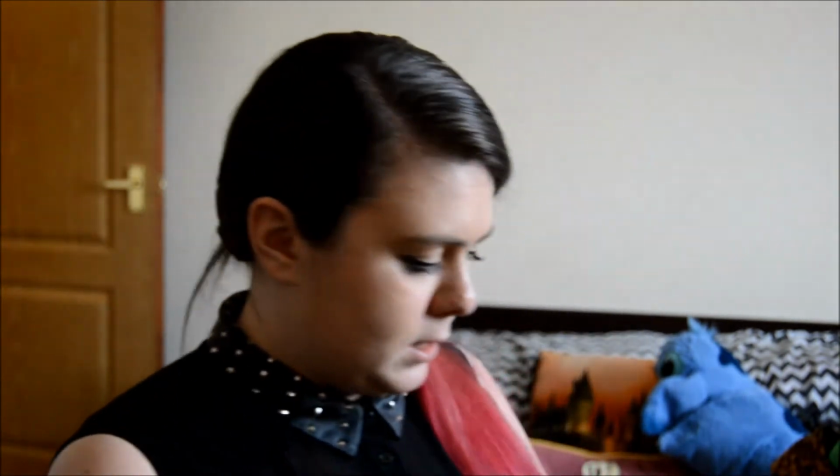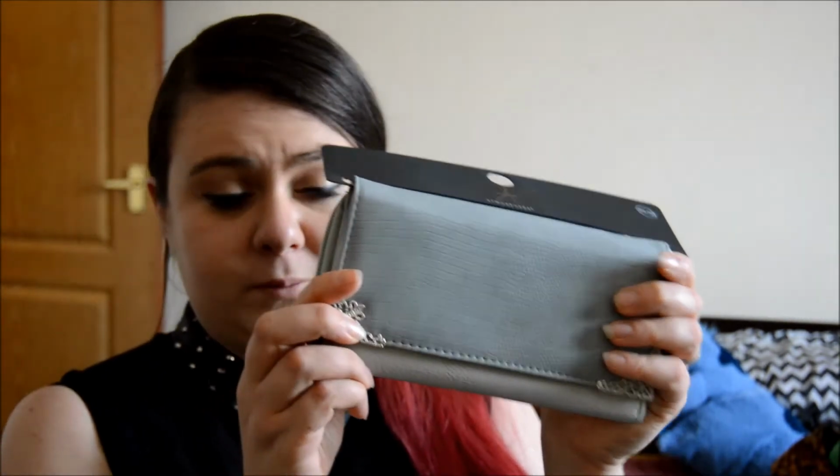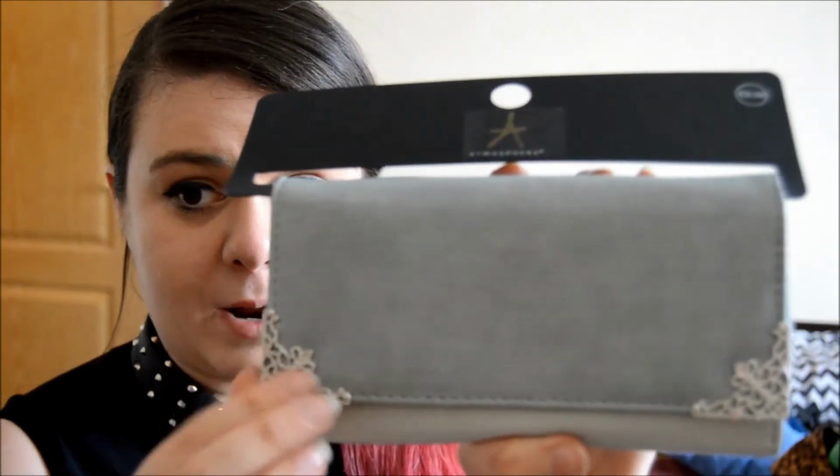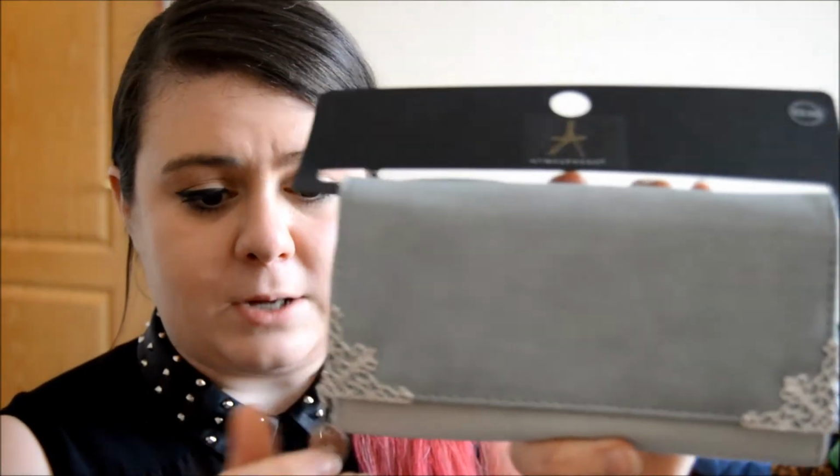Next thing is a new purse. Now, I should really be using this right now, but I had to save it so that I could do this haul. It says the colour's grey, but to be honest, it's more of a duck egg sort of bluey colour. It's got a lovely sort of crocodile skin pattern there and some really cute metal flowery lacy patterned corners.